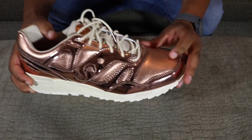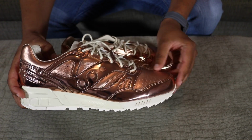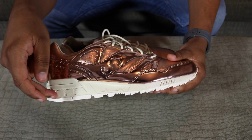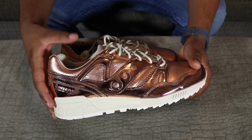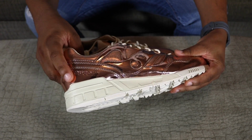You have a perforated rose gold toe box, patent leather on the toe capping going around the toe box. You have an almost like cream or beige midsole, patent leather Saucony sign. The use of the patent leather and the regular leather is crazy on this shoe. You got patent leather going all the way around the heel counter.